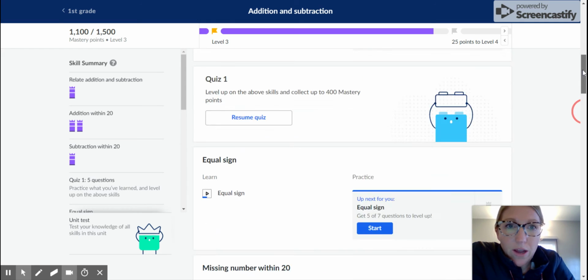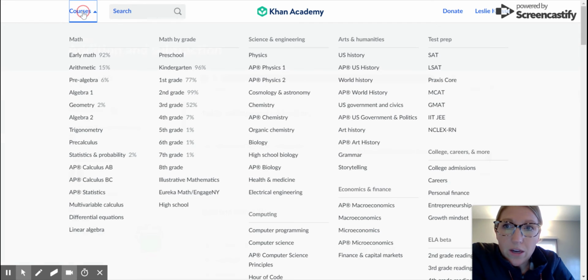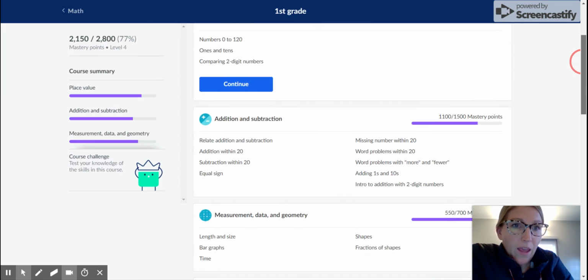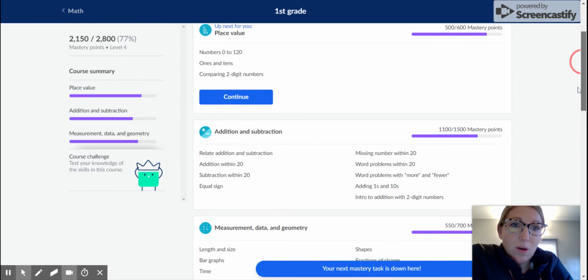So again, your student, once they log in, is going to go to courses, first grade. And our first goal, we're not going to hit place value yet. If you guys get through this and then want to cycle back and work on the mastery points at place value, that is awesome. And we know we have a lot of first grade friends that are really excited about it.